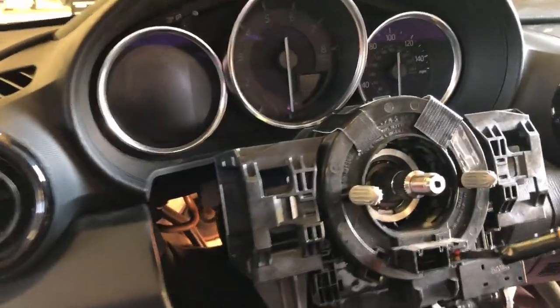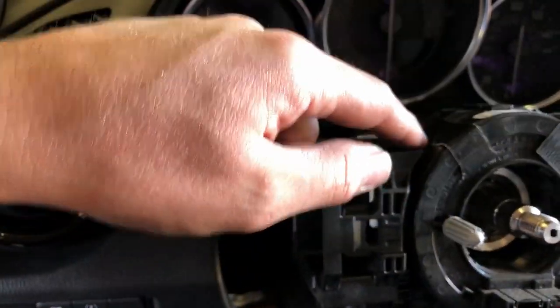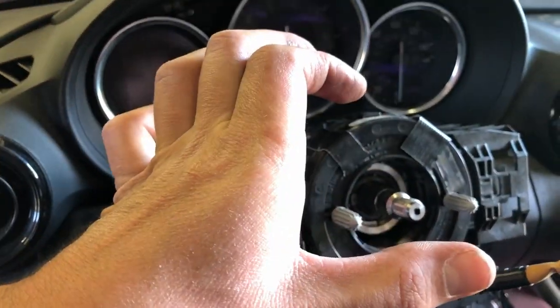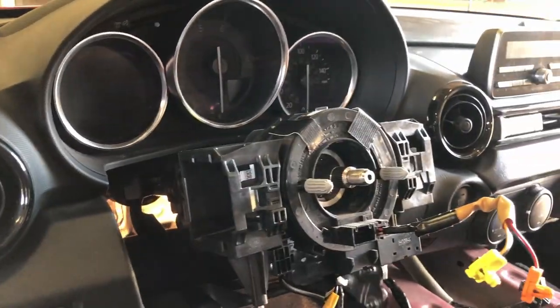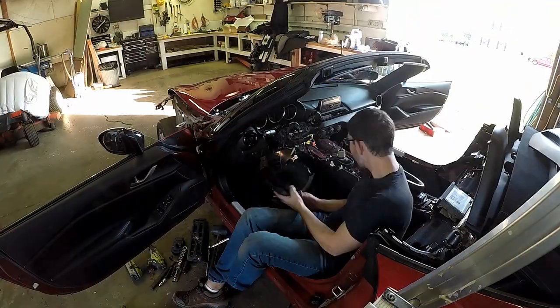And one other thing to keep in mind when you pull the steering wheel off, make sure you tape the clock spring so it doesn't move. You don't want it to end up 90 degrees off and then you don't know, do I turn another 90 degrees left or right? So you can really throw it off. So just a piece of tape and that'll hold it.